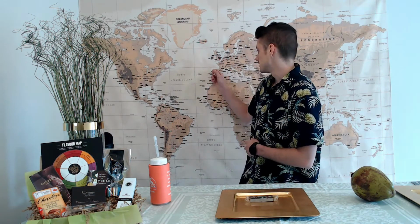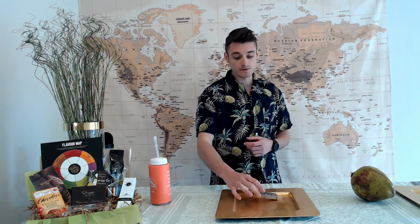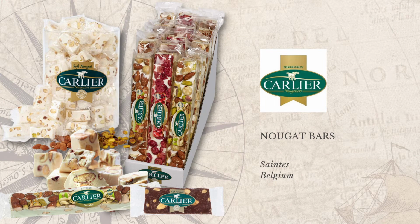So we'll be hopping from France to Belgium right next door, and we'll be tasting this soft chocolate nougat with caramelized almonds infused, as well as fleur de sel from Carlier Belgian nougat. Carlier is a Belgian nougat brand founded in 1949, and they had all gears set on producing nougat, as there was not really anyone else in that area producing any sort of nougat at a high quality level.